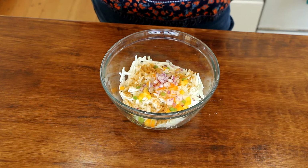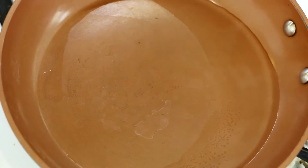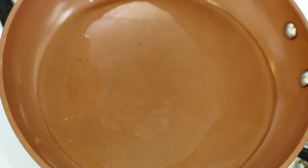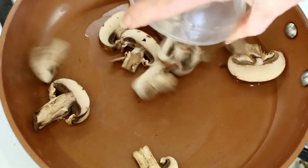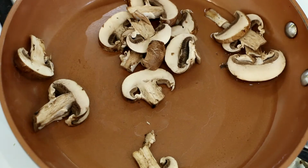I'm gonna go throw this in my panini maker, and then we're gonna go over the stove and start my omelet. So I've got a little water in my pan here, and we're gonna start by sauteing some mushrooms. We're gonna let these cook down a little bit, let them release their moisture, and then we'll add in the other veggies.